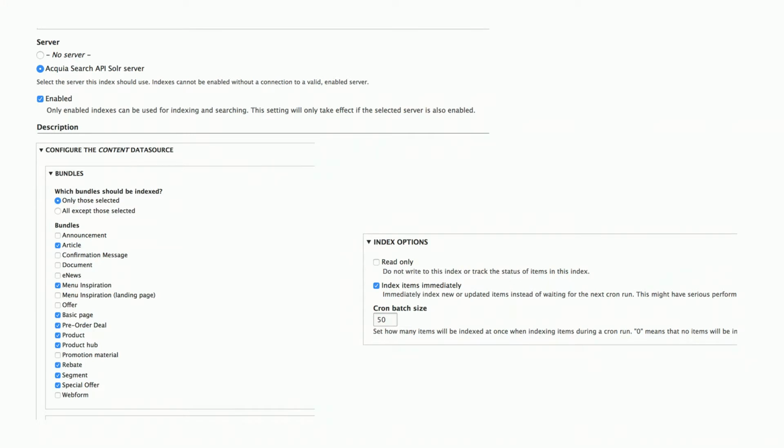And then the cron batch size here is set by default, I think, to 50. That's useful if you're having problems with memory timeouts for some reason, or you're having a large amount of data that you're indexing. Sometimes you don't want to try to index 50 things at a time. You might want to index 10. If you have very small content types, you might want to index 250 things at a time. It'll just make your initial indexing faster. Play with those numbers. Leave it at default is what I always do, unless there's a reason to change it.